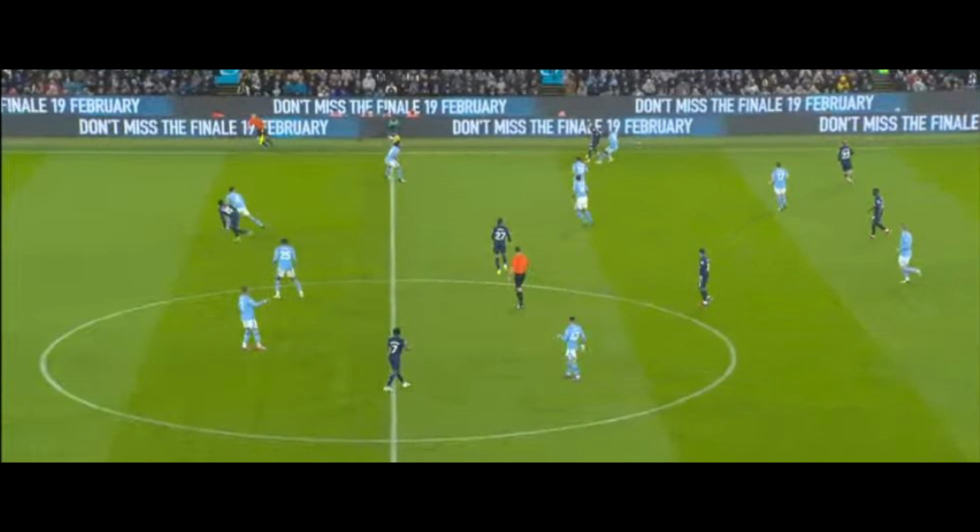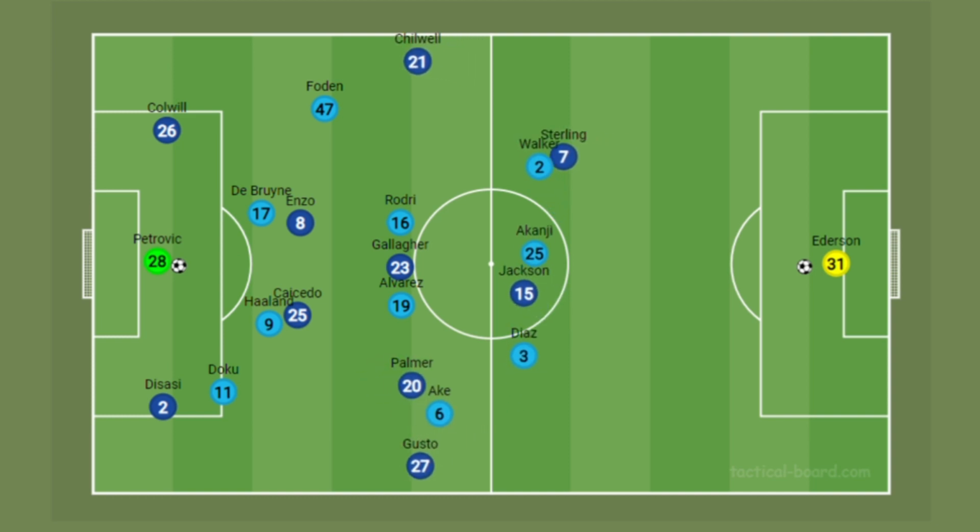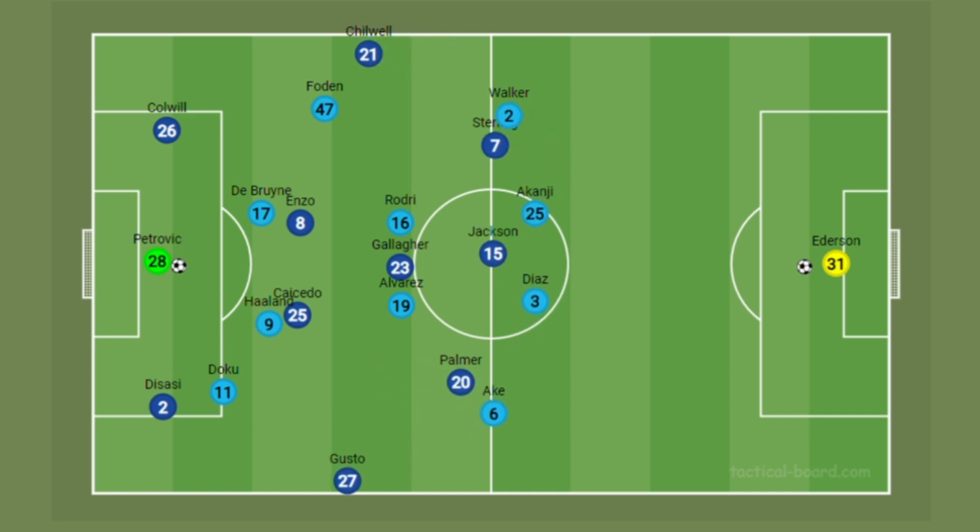These runs created by Jackson, who will easily outpace Ruben Dias, was a great advantage for Chelsea, especially in the first half. Now, Jackson in this position would outpace Ruben Dias, and this is actually what led to Raheem Sterling's goal, since Jackson managed to make a crossfield pass for Sterling, who managed to make a brilliant goal out of it, destroying Kyle Walker and managing to carve a very good ball to the far post, making Chelsea immediately go 1-0 up.